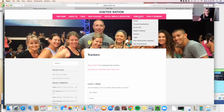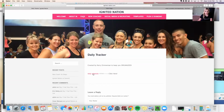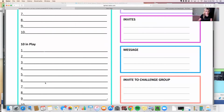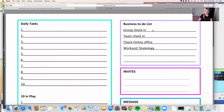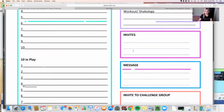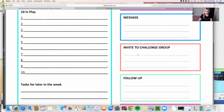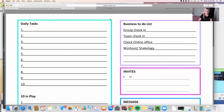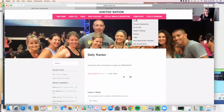And this is really cool. If you see over here, daily tracker, Carrie, one of my coaches, made a daily schedule of what you should be doing every day. This can be all areas of your life, not just Beachbody. What do you have to do today? Who are the 10 people you're talking to? Business to-do list is here. Who did you invite? Your 3 invites, your 3 messages, all of that. Who do you share the business with today? You can print one of these out for each day of the week or each day you work your business. And then there are also some other trackers.